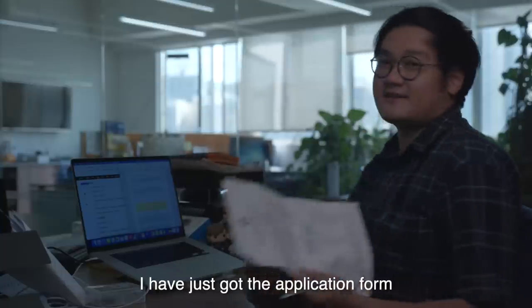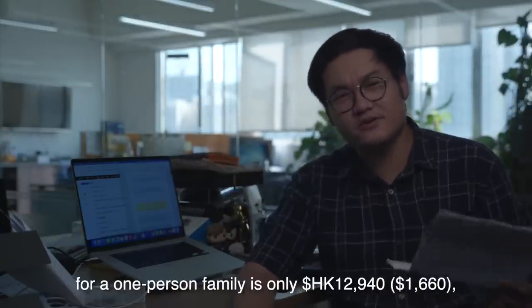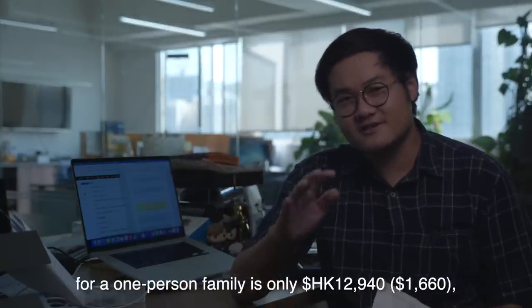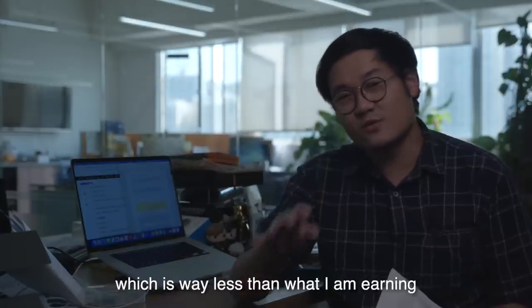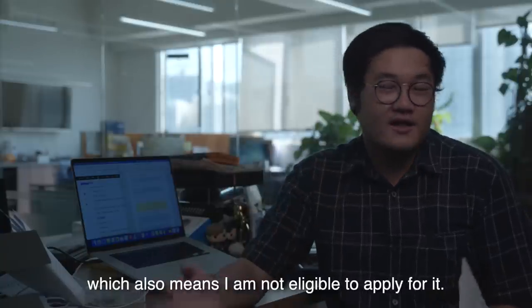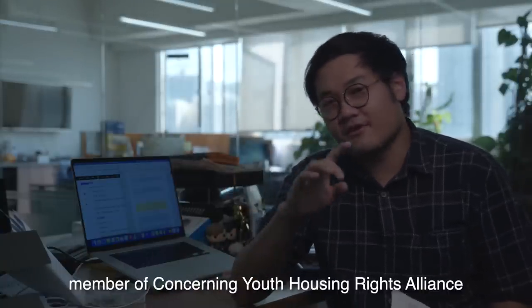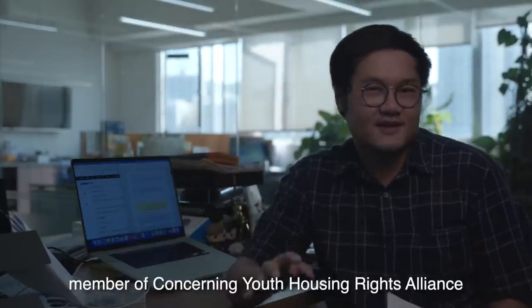So I have just got the application form and I found that the maximum monthly income limit for a one person family is only 12,940 Hong Kong dollars, which is way less than what I'm earning, which also means I'm not eligible to apply for it. I'm going to visit Mr. Wong, member of the Concerning Youth Housing Rights Alliance, and see what he thinks.